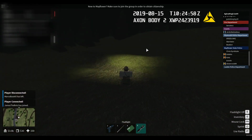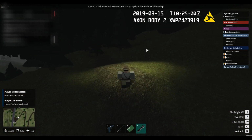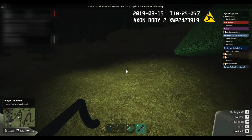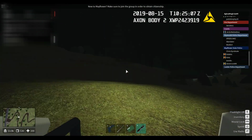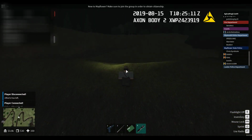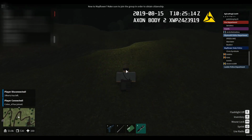So again, we have to park the truck down here because ever since they nerfed the vehicles, you can't even bring a 4x4 up here. I'm just gonna skip walking the trail since it's just switchbacks and we can just kind of cheat it by going straight up.